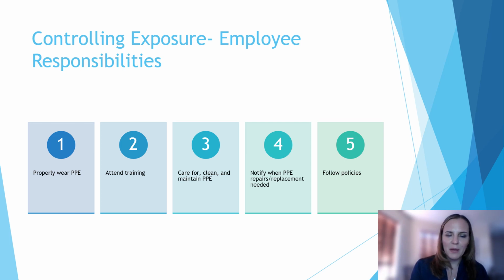Note the majority of PPE is disposable, like your gloves and masks. However, there are some things like goggles that may be reusable or rewashable. And then five, it's really important to make sure you're following all policies, not only of the contracted site, but also of the White Rhino Company.